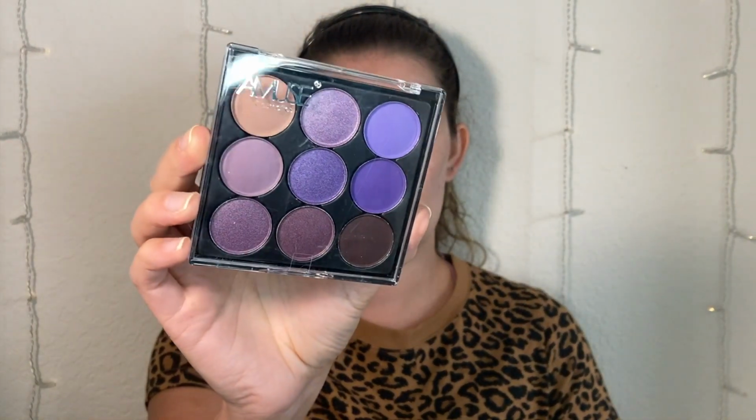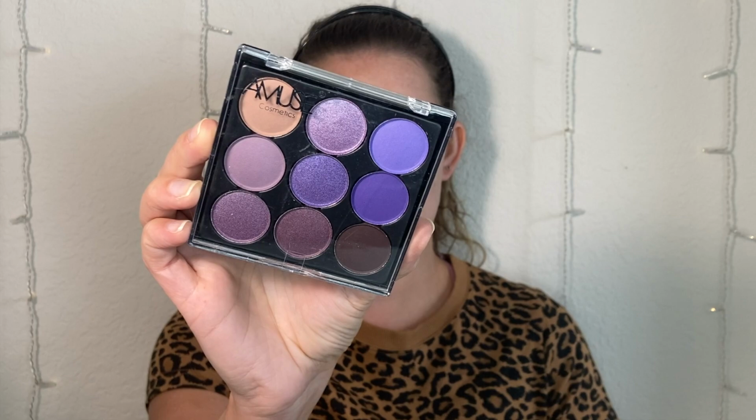I got one eyeshadow palette. They didn't really have much in stock actually, so I did only pick up one, and I picked up the purple one, which is totally not surprising, but it is really pretty. This is just the purple palette, and this is from Amuse Cosmetics, so same as the blush over here.